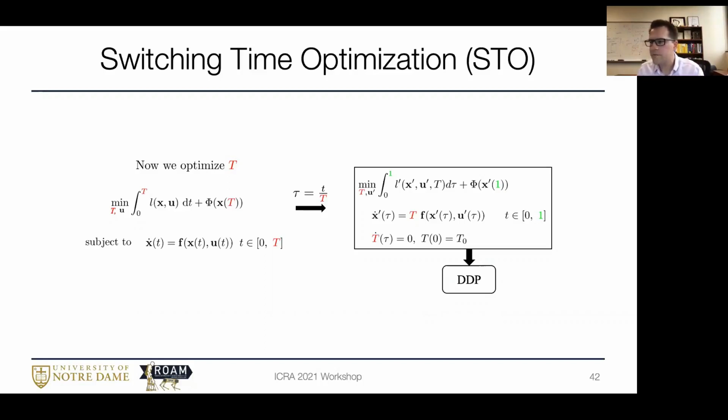True. So the next question is, in the case of contact mode, in impact aware DDP, since you have a fixed contact mode and timing, in the case of contact mode mismatch, the forward pass can't alter the contact sequence, and the new trajectory remains confined to the previous trajectory's mode sequence or timing. Do you think there is a way around that within that framework? I think that's a $1 million question. Not right now.